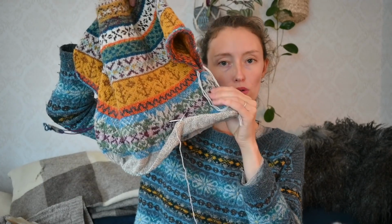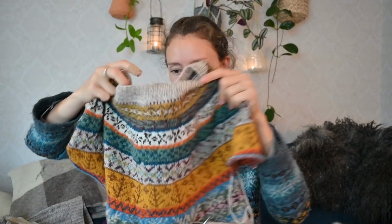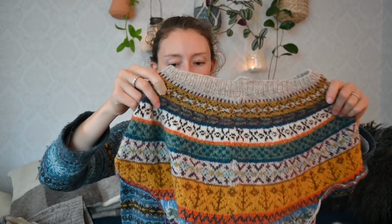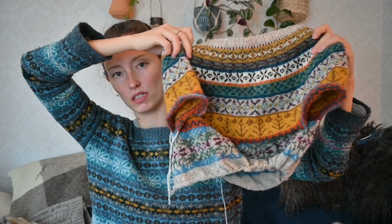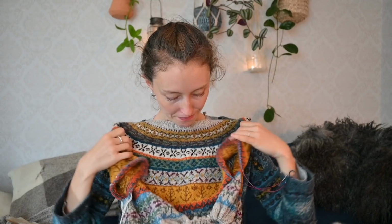This pattern will also be on the sleeves, but it's not as many stitches, so I think it will not take this long. And then it's not so much more to do. I hope I can finish this in a couple of weeks, maybe 2-3 weeks, we'll see. And I think it will be very, very beautiful.